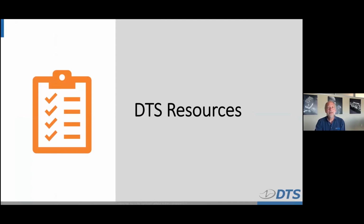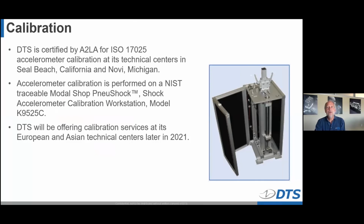Wrapping up here, just a quick thing about some DTS resources. We do offer calibration. We use a modal shop unit here that we purchase, and then that is also yearly checked for its calibration and NIST calibration so that we can provide ISO 17025 calibration services for our accelerometers. We do have a station like this in our California headquarters and also our Michigan headquarters. And we are looking at offering acceleration calibration services in our European and Asian technical centers later this year.